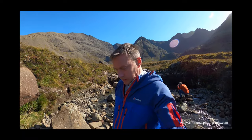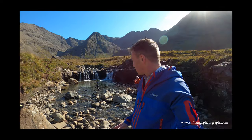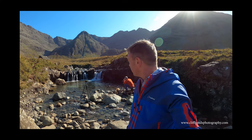So, starting off here at the ferry pool, I'm gonna get some awesome shots here. And to tell you the truth, it's just absolutely perfect. The water's perfectly running, mountains lit up. Anyway, roll intro.